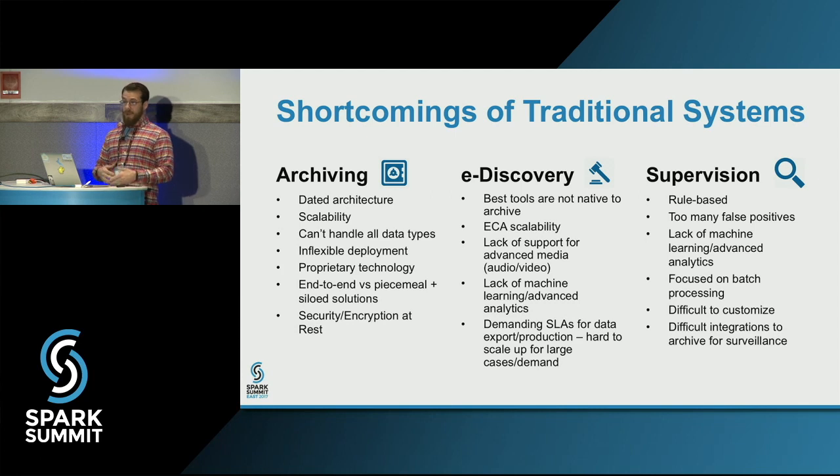For supervision, I think the main thing I've heard from customers is that most tools are still rule-based, meaning that you have to explicitly define what messages you want to target to supervise. So you could say, I want to look at all messages going to or from Jordan because he's a really important guy, and we just have to supervise everything he says. What they want to get into is more machine learning and advanced analytics, where you're doing anomaly detection on top of your email just to pick out things that aren't similar to other things.